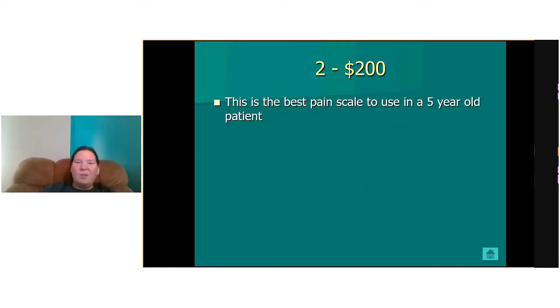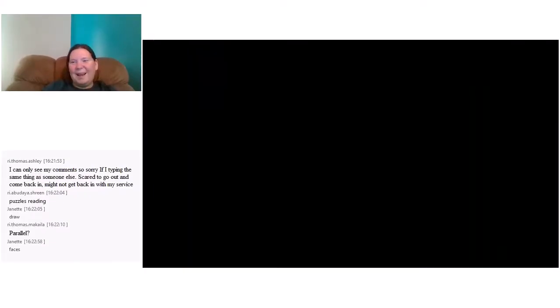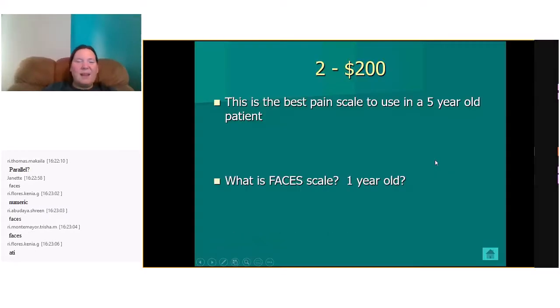What pain scale are we going to use in a 5-year-old patient? I guess it depends on if you're talking about ATI or non-ATI here, what answer you're going to put. According to ATI, the numeric. Yes. So you could say either numeric or FACES scale.